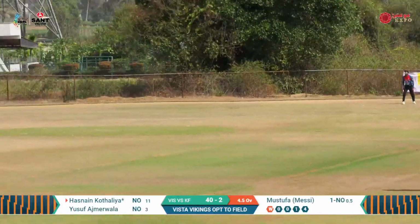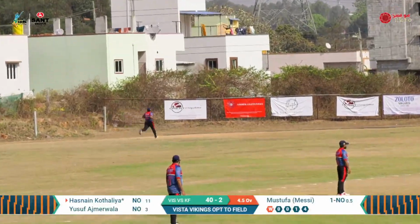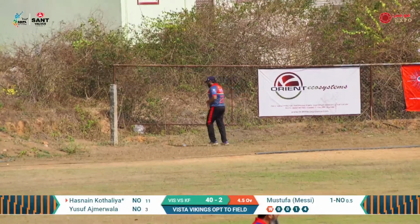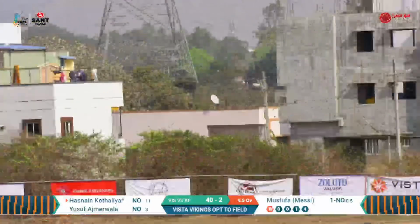Short pitch delivery, goes the aerial route, over extra cover, and that will race away for a boundary. Wonderful shot, that one. Poor bowling from Quresh. It was short and width was offered, and he gladly accepted it over extra cover for a boundary.